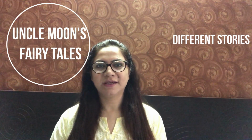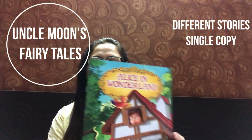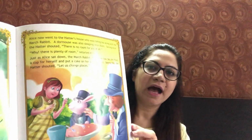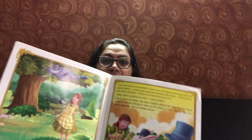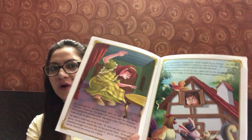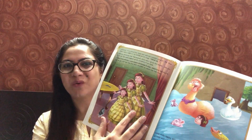So to begin with, I'm just going to show you this one. It's Alice in Wonderland. Now this book is really reasonably priced, and the illustrations are good. I have a slight problem with the language. It's not bad, but it's just too structured, if you know what I mean, but it can definitely make for an interesting read. And the pictures are also very bright. The pictures are what attract the kids more.